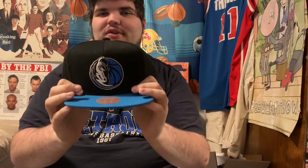Next here, I have the Dallas Mavericks. I'm a big Dirk Nowitzki fan, and I really like Luka Doncic as well. Another one that I got on Fanatics. With that Heat hat, it was packaged in for around $15 for both of them. So $30. And of course, it's got the nice Dallas Mavericks logo that they're rocking with nowadays.